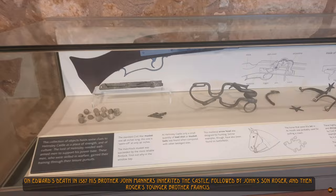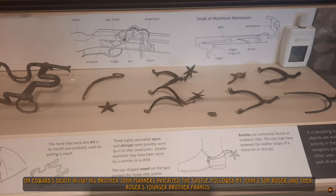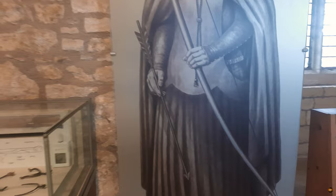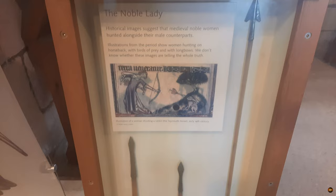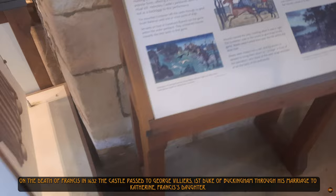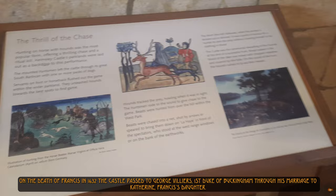On Edward's death in 1587, his brother John Manners inherited the castle, followed by John's son Roger, and then Roger's younger brother Francis. On the death of Francis in 1632, the castle passed to George Villiers, 1st Duke of Buckingham, through his marriage to Catherine, Francis's daughter.